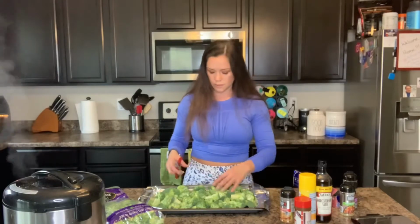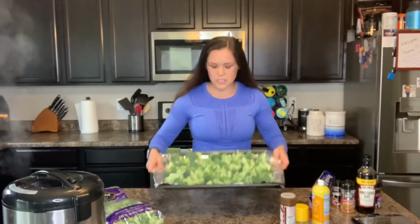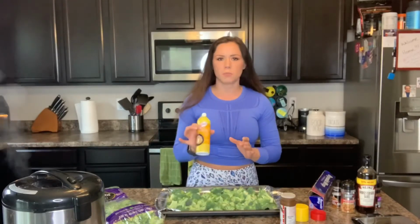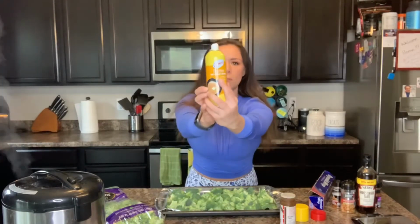All right, so as you see, I filled up my tray with my broccoli. Next thing that I do is I actually spray it. Now this is the Crisco butter spray.